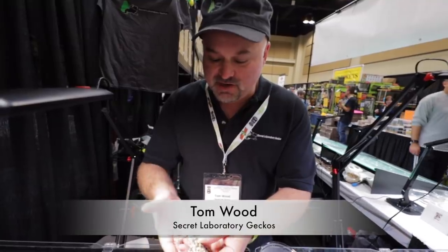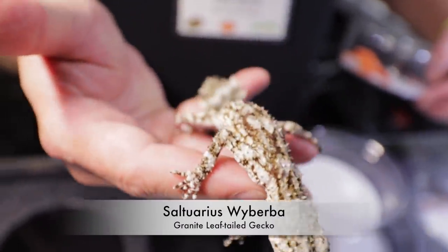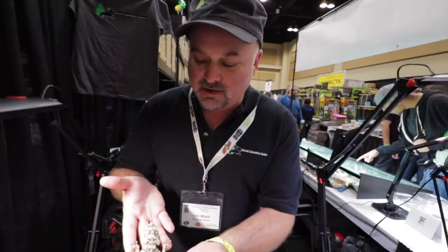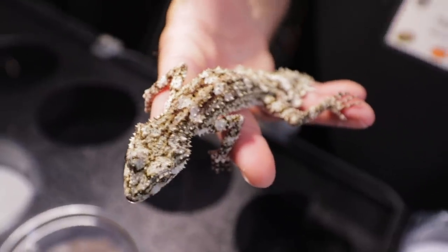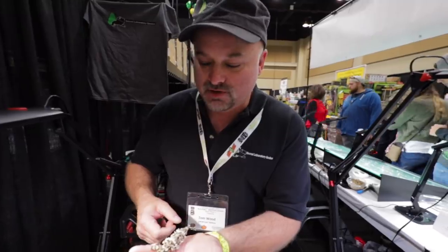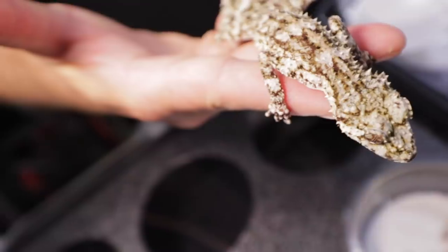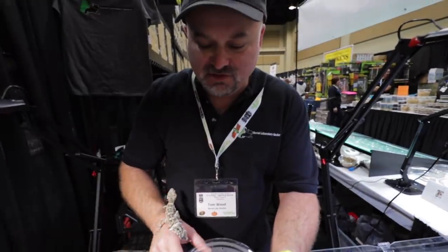This is one of my favorite species that I keep. This is a male Saltuarius wiberba. It's a type of Australian leaf-tailed gecko. They are found kind of in cool, moist habitats. They really don't like heat too much. Pretty darn rare and special animals at the lab. We do pretty well with them, but this is an exceptionally patterned animal right here. Gorgeous. And this is one of my favorite species that I work with too.